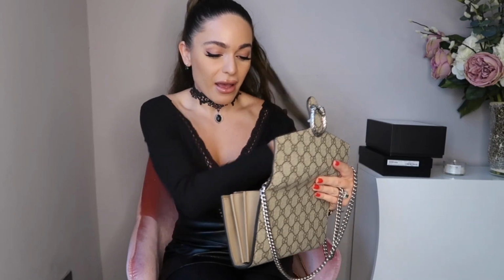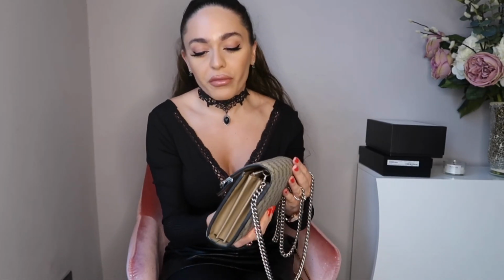So it has 16 card holders, which I doubt anyone has 16 cards to carry, and it has a lovely big zip pocket. So easily I can carry my car keys, my house keys, my lovely Dior lip maximizer, the cards, lipstick, or even, if you have a mini little perfume, you can carry it. You can carry a lot more items in this bag. I just love this bag so much.